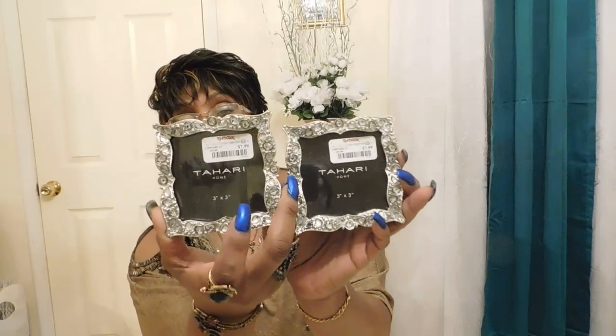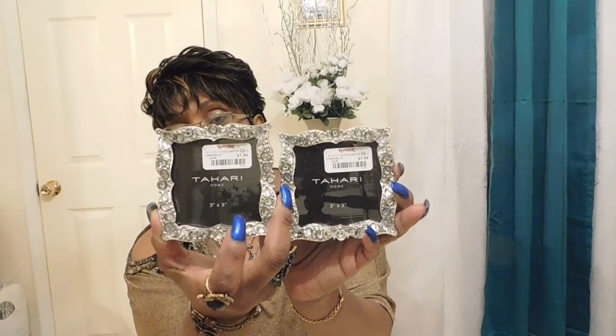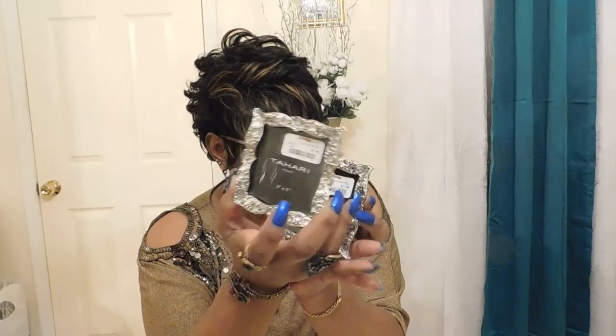Then I saw these beauty right here. See that? Holla! Look at this. Isn't this gorgeous? This is a 3x3. And this one was 2.5x3.5. This one was 2.5x3.5. And this one was 3x3. And these were $7.99.